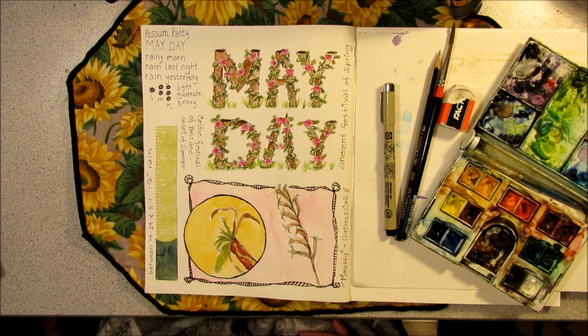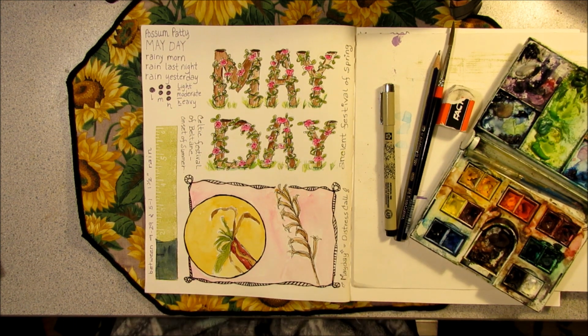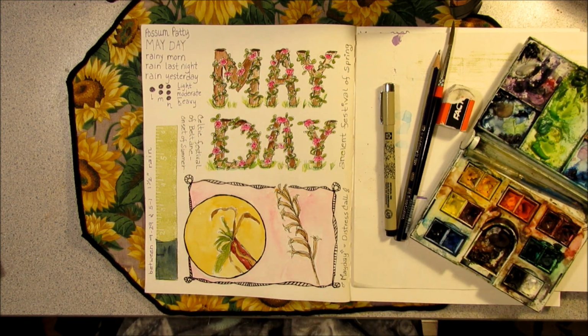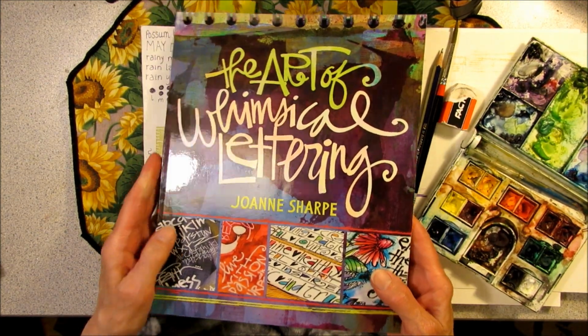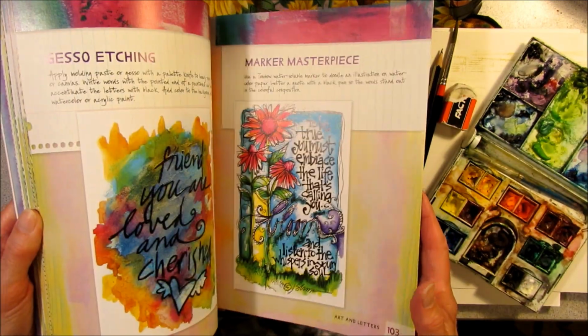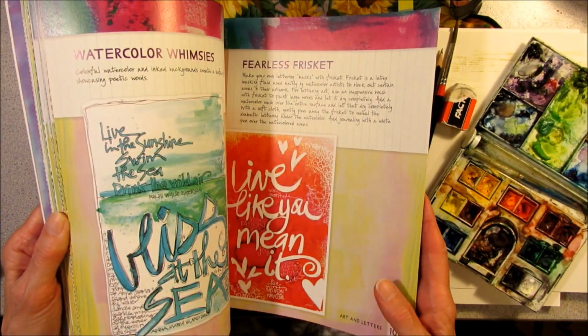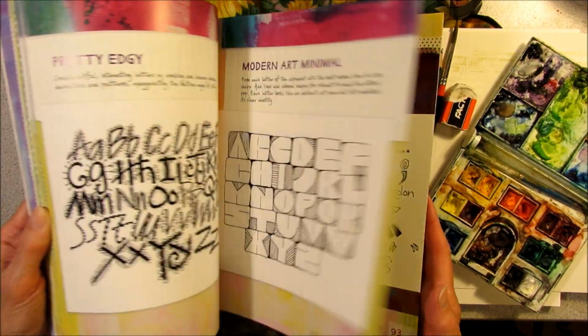I was asked a couple questions about my fonts and my page layouts. Now I do have a book, of course I have a book, The Art of Whimsical Lettering by Joanne Sharp. And I went through this book and I did the lessons in the book, and I think that really helped me to take my own handwriting and printing and turn it into artistic fonts.